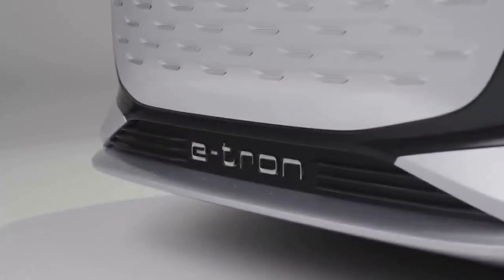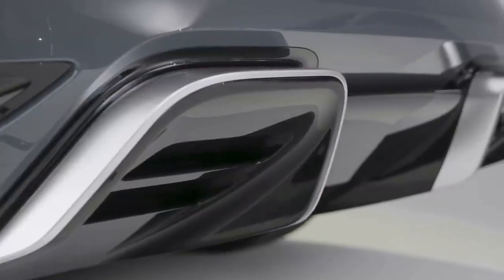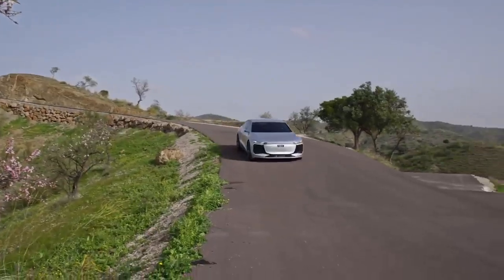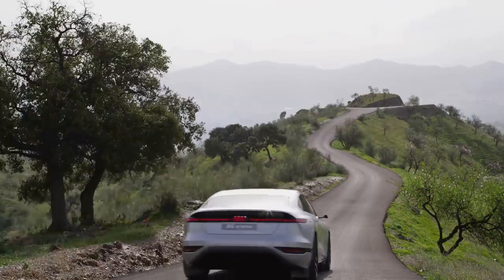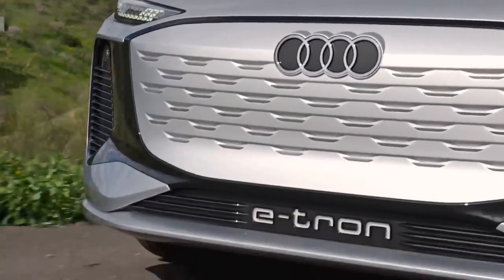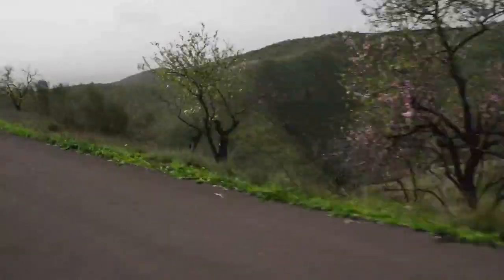Before we get there though, let's talk about some basic specs for both cars. The A6 e-tron concept has a large 100 kilowatt-hour battery pack that should deliver a range of 435 miles. It'll have recharge times of 5 to 80% in under 25 minutes, and top models will do 0 to 62 in less than 4 seconds. Oh, and most importantly of all, they're not too shabby in the styling department either.